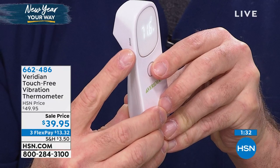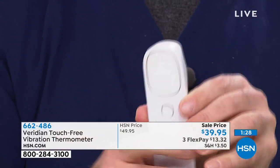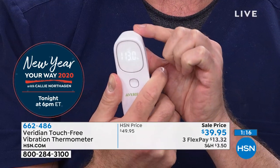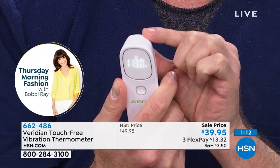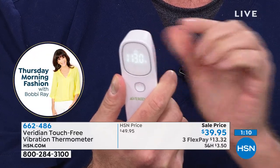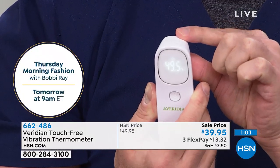I'm gonna press this button just one more time, and it's gonna bring me into what we call object mode. And I have a couple of things down here. We have baby formula. So in 1 second, I'm gonna press that button. Let me bring that up to you. We see this is way too hot for baby. If you're holding your baby or your grandbaby and you see 113 degrees, that is way too hot. And in 1 second, Helen, I'm gonna go down here to the cold beverage, press the button, and we get 49.5. So you see the wide range that it has.